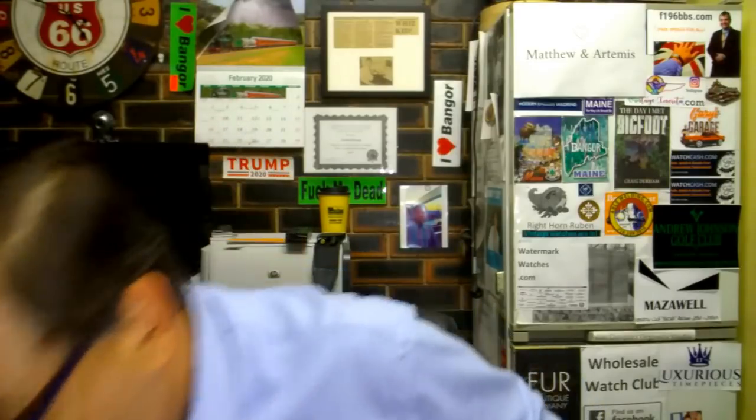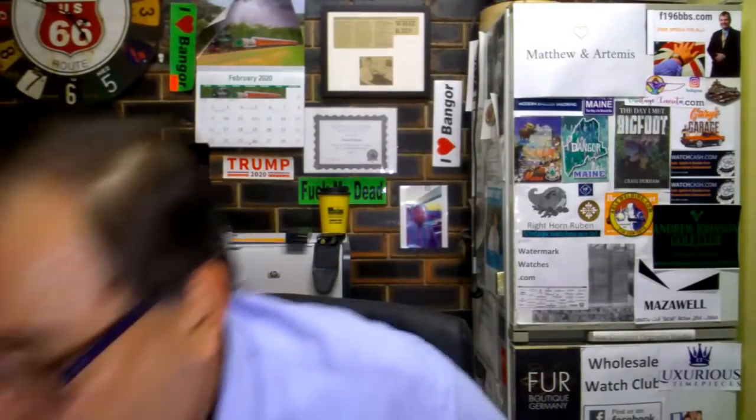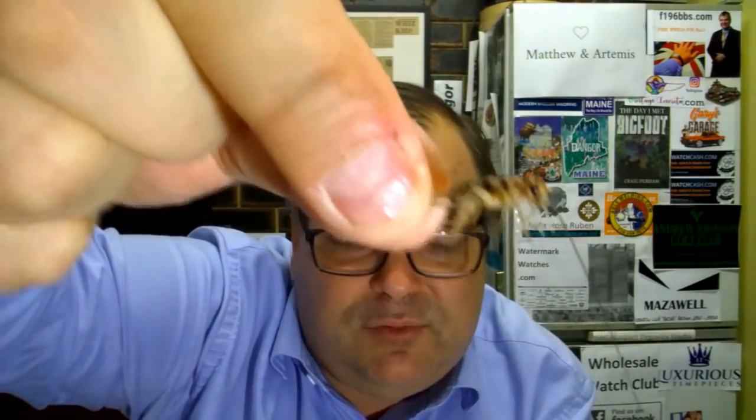How are you doing these things? Just out of interest there, that's one of the carpet beetles. When carpet beetles get older, they turn into little animals like that.